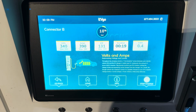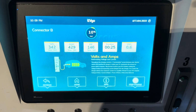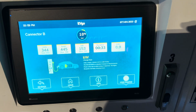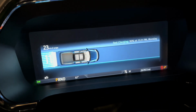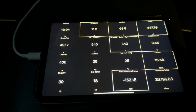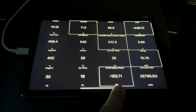And we get about a 10-minute boost on the F-150 Lightning. And then it drops down quite a bit. So there we have that. And of course the Lightning doesn't really show you a whole lot of anything on the screen, which is really obnoxious. There you can see 445 amps. Charger request is 457, so it's ramping up. And you can see 11.5, and we're getting 153 to the battery.